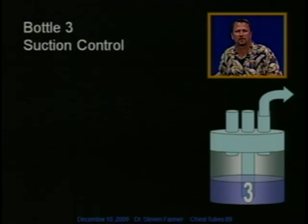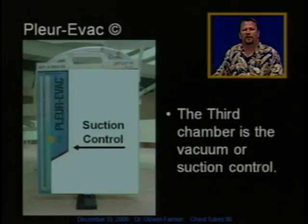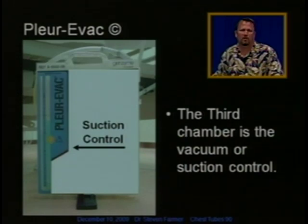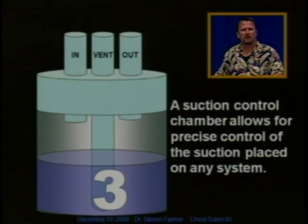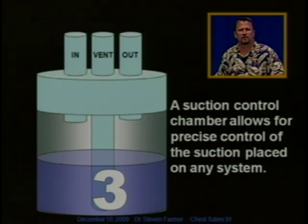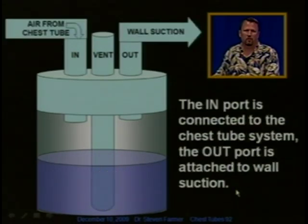But for us to have suction on the system, we want to have control over the suction, and that's the purpose of Bottle 3, the suction control. Here is the third chamber on this system, and it's considered the suction control or the vacuum control. So a suction control chamber allows for the precise control of suction placed on any system. So when we take a chest tube system and we hook it up to our wall suction, if we have a suction control device, we will not be able to apply too much pressure, too much suction on the chest tube system, and that's what this is for.